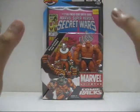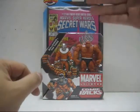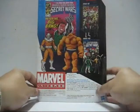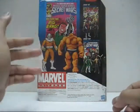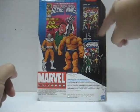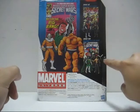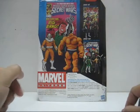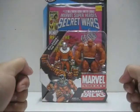Now, on the front of the packaging, you've got the two figures next to the artworks of those two characters, and here we have the comic itself. And on the back, you've got the rest of the wave. You've got the same figures as shown in the front. You've got Nightcrawler with the Storm Mohawk hairstyle, Dr. Doom and Absorbing Man, plus the small tiny Wasp figure. So without further ado, let's open up this packaging so I can molest these toys.